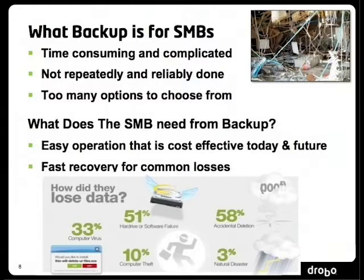What do we feel an SMB needs from a backup? It's the easy operation you talked about and fast recovery from common losses. So it's not often that someone has to restore all their data. You talked about 7 billion, and I was correct, billion with a B, files. Most of those aren't the entire site. A lot of it's just selective restoration in the event of the need to restore.